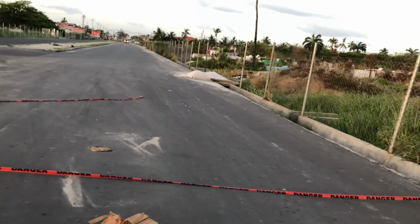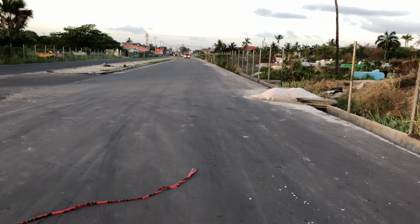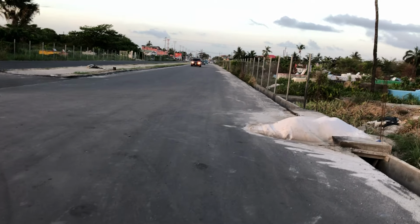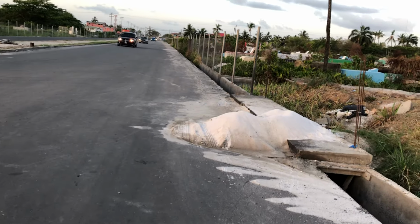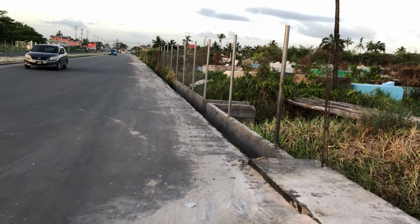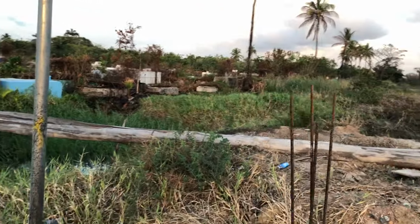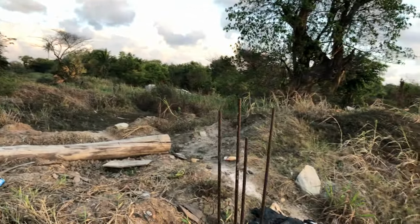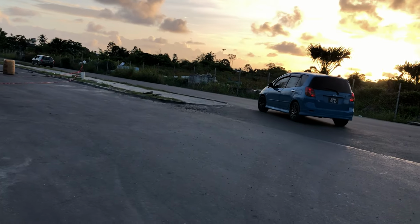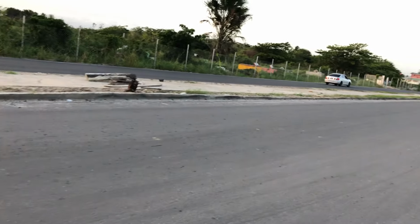I don't know if that will result in improvement in the timeliness, that's the speed with which these projects are being constructed. But that's the whole point. The point is that a lot of these projects are being dragged out with cost overruns, costing the taxpayers much more than the projected and estimated costs. But this is what's happening here, guys. This is how Guyana is changing.